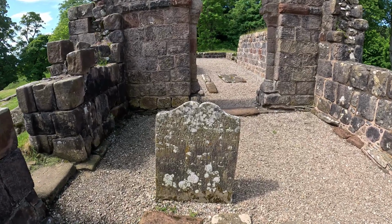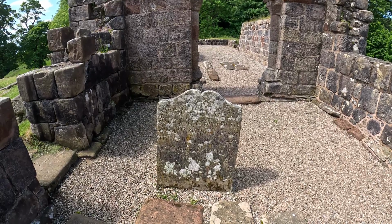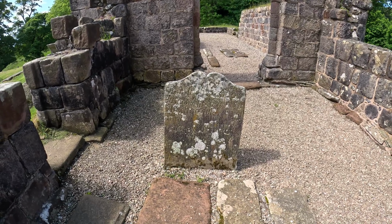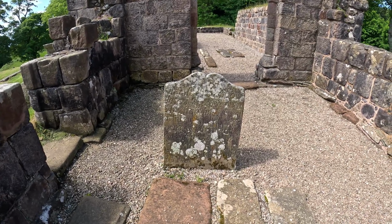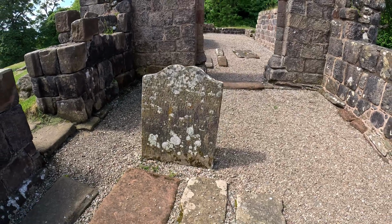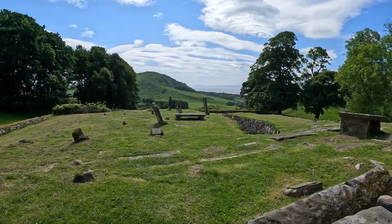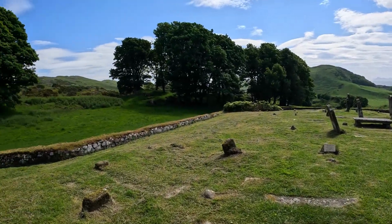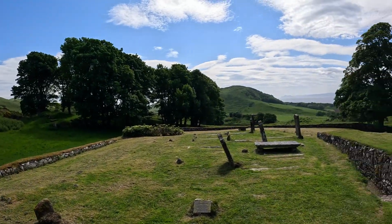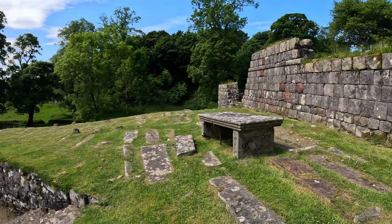Here, the north of James McPhee, I can't read all that, I'm not sure, age 55, and also daughter 14, maybe, I don't know. Some old gravestones and some broken gravestones, you can just see the bottom bits broken.